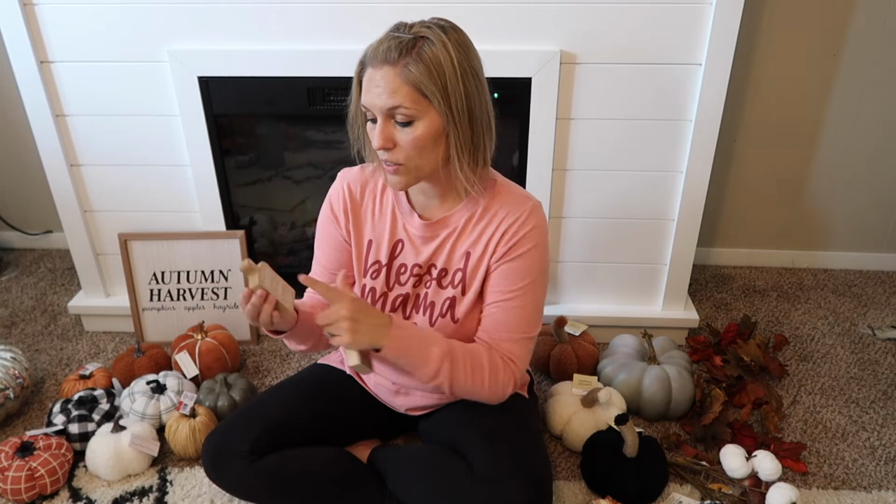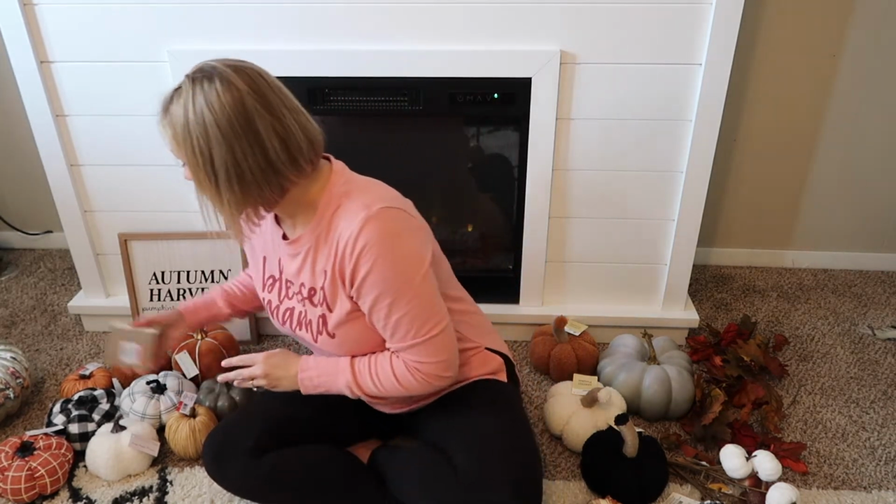These were only a dollar, and if you decorate tiered trays, you know that you need all these little knickknacks and stuff like this for that. So this just says carve pumpkins, drink coffee, enjoy fall. And this one is homemade apple cider. I think these are so cute. I don't know if I'll use these at all this year. We'll see. I don't have anything that I know it would work with, but you never know.